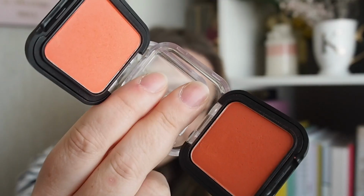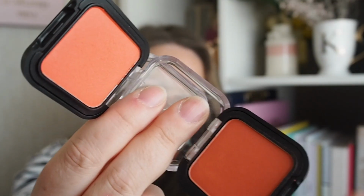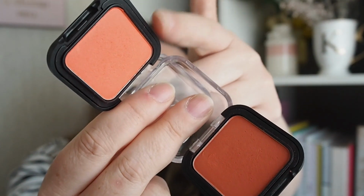So in my video where I showed the Kiko bits that I got, I went to town on these blushes. They are gorgeous. They're the Smart Colour blushes. This is shade 5. This is shade 7. I love them both equally, like they were my little children. This one's slightly brighter, you can see, and I kind of tend to go for this a little bit more.